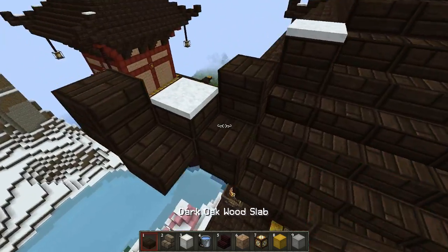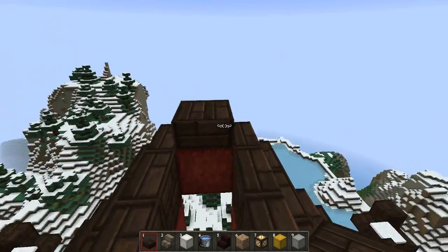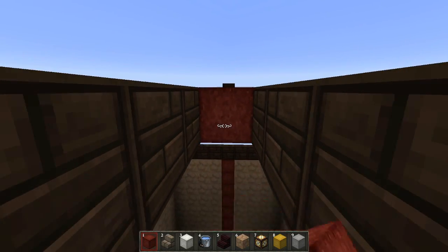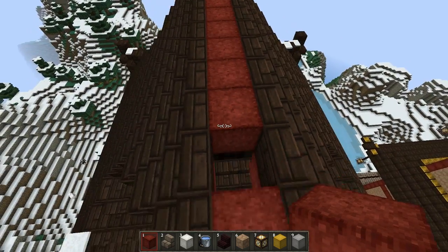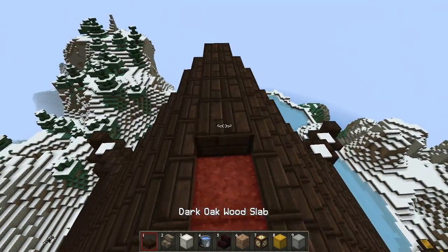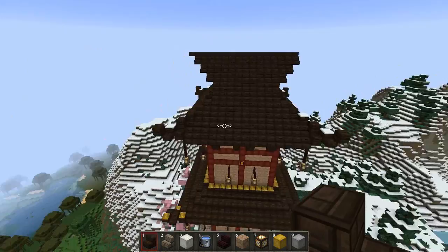So at the top of the roof here, we've got some slabs. I was going to say, remember when you actually had to break stairs with your hands, and it took forever to take one off? That was annoying. Because if you broke it with an axe, you didn't get the stair back. You lost it. I'm just going to finish off here with one stair.